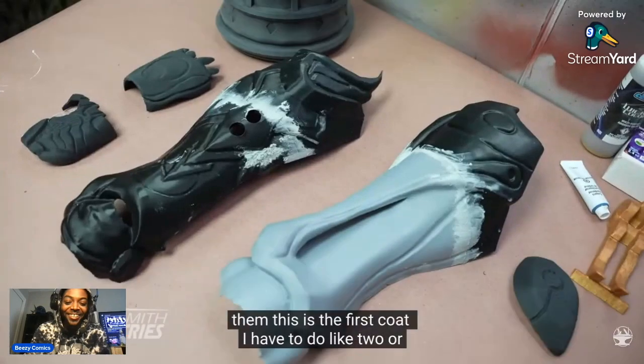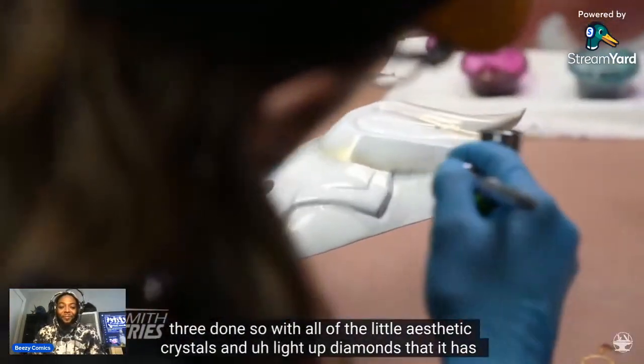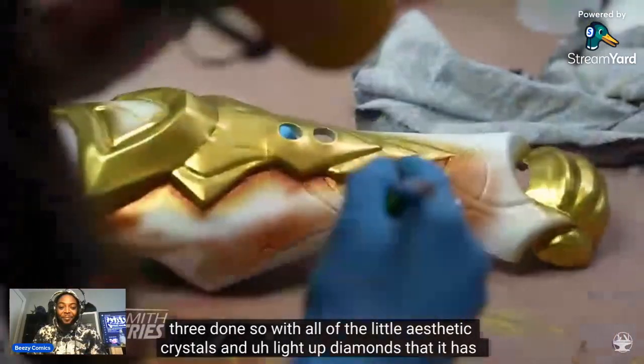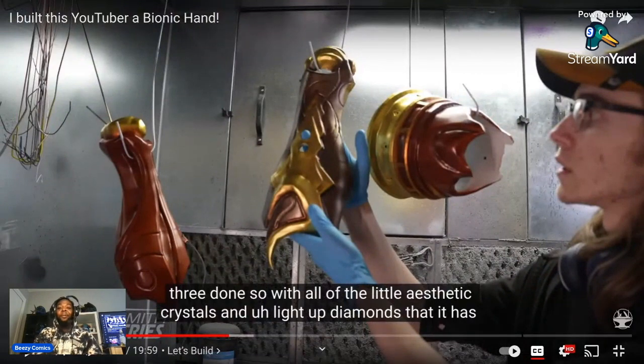Get to sanding. This is the first coat. I have to do like two or three. That's another thing that I really got to get, especially right now. I know a lot of people are struggling with it. Right now it's cold outside, so spray painting outside, as far as primers, it's cool. Metallics, I found silver metallics super good in the cold, but yellow's terrible for the cold, red's terrible for the cold. So an airbrush is definitely something that I'm looking for, so that way I can do more stuff inside.